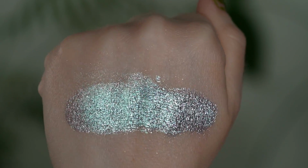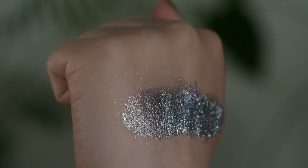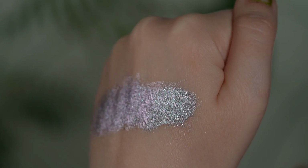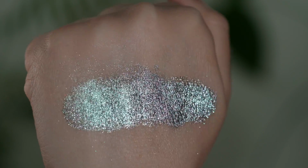Loose pigment and Cosmic Dust, and I did use the Karla Cosmetics Fix Potion to apply this. It is a loose pigment, and this is a really beautiful greenish silver, really light silver, and it shifts to a purple. It's super, super interesting, very dimensional.